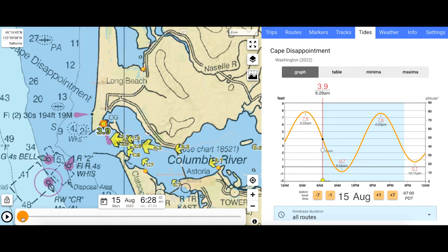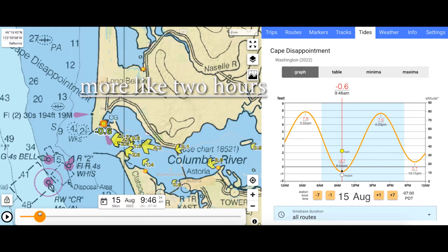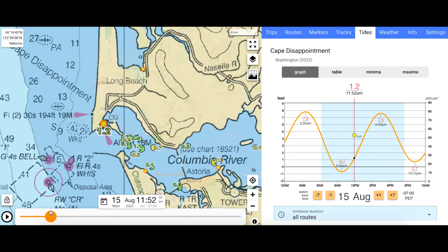And usually, typically, when it gets to the bottom here is when we figure the direction change happens, but it really doesn't happen until further on the incoming side of the graph. And so I'm going to show this again, and you can see at the very bottom, at about 9:44 is the bottom of slack. And further up the graph, you can see the water is still outgoing. It isn't until about an hour into the incoming that the actual slack happens.